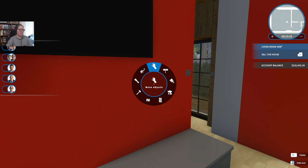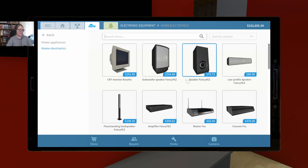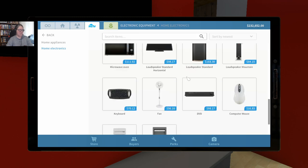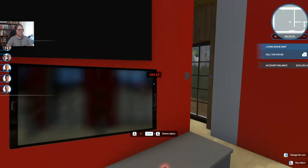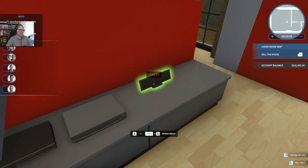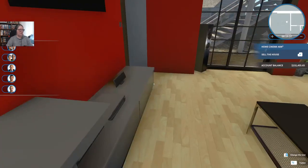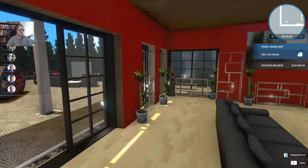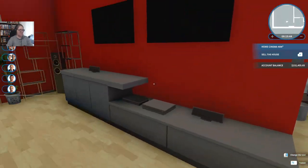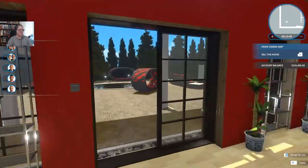So what I'm trying to do is turn my living room into a home cinema, which should be able to be done by adding in more than one speaker. The problem is you've got to add in speakers that the system recognizes as speakers for the purpose of having, there you go, a home cinema. So it does not recognize these tall things, and it does not recognize those new speakers. But now we have a home cinema. Come on, guys.